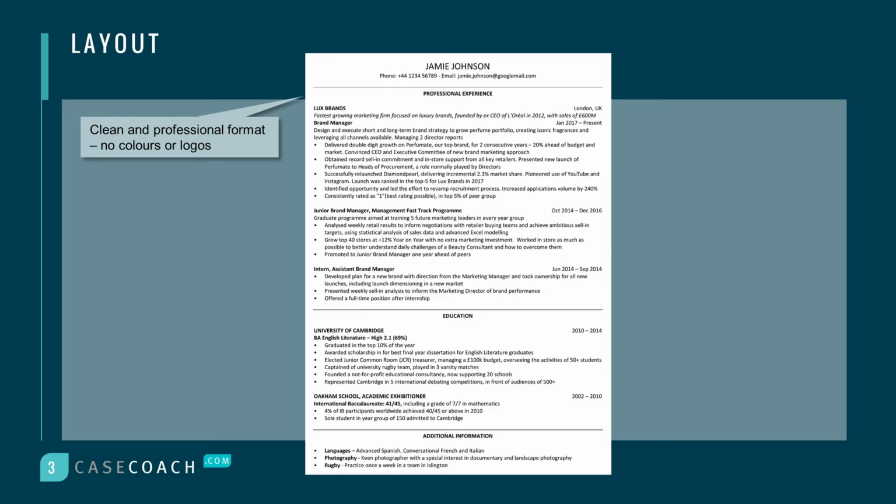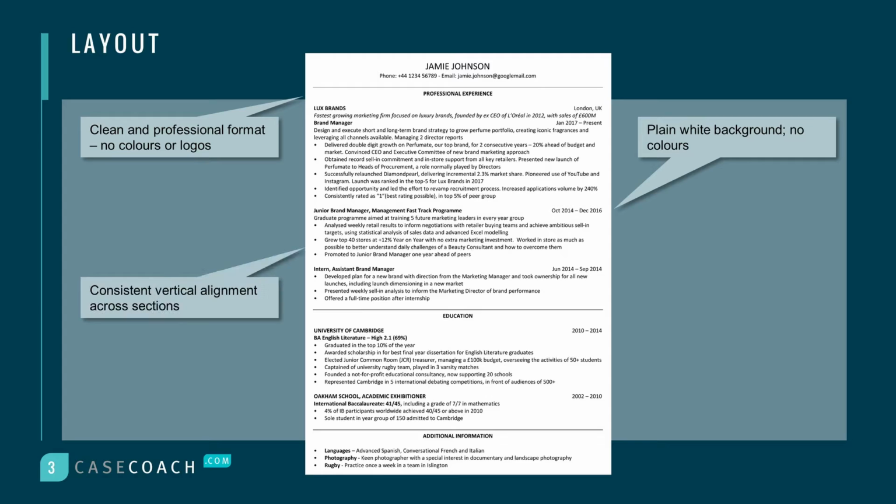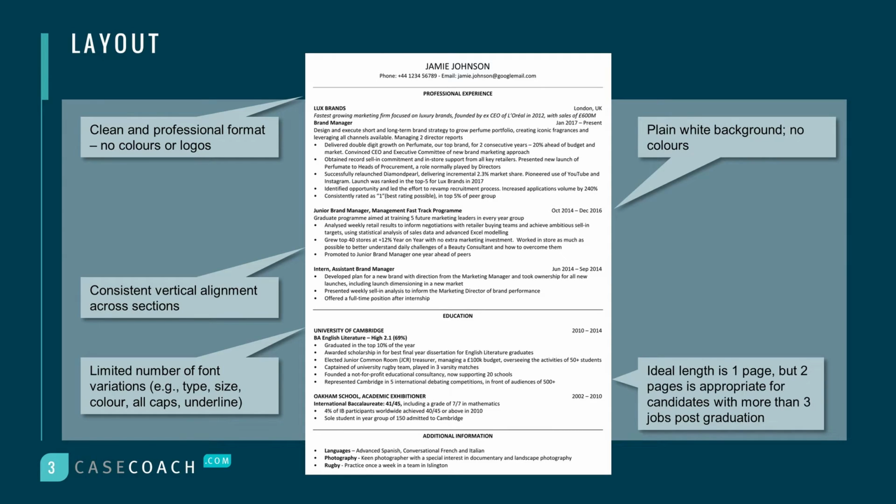What this means is no logos and no pictures. Use a plain white background and a black conservative font. There should be no color. Make sure that all titles and paragraphs are vertically aligned, and use only one font, with no more than a couple of different sizes. It also needs to be short.